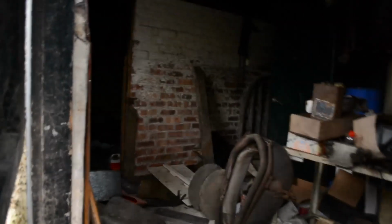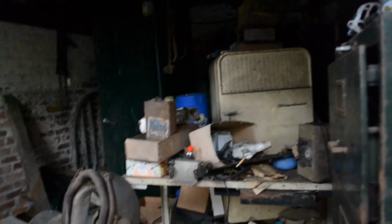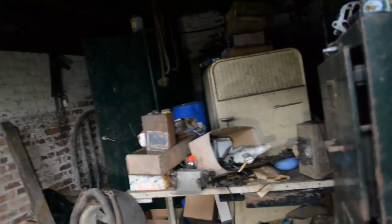Oh, there's stuff in here. No, we did it in here last time. Someone's been here, Joe. Oh, I can't get in. Oh my God, an old fridge in here. I'll try and get more light. How am I going to get in here? I can't get in. There you go.